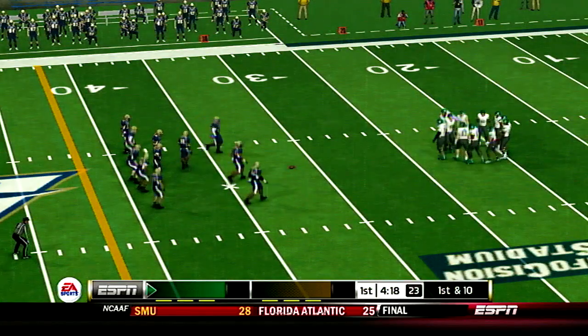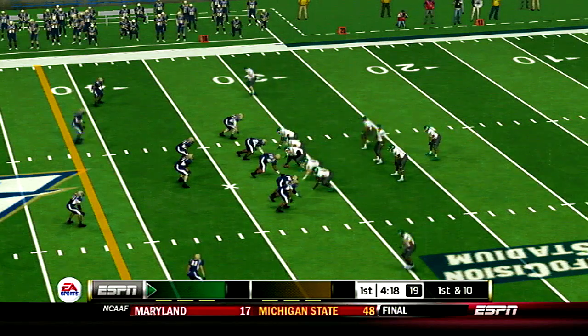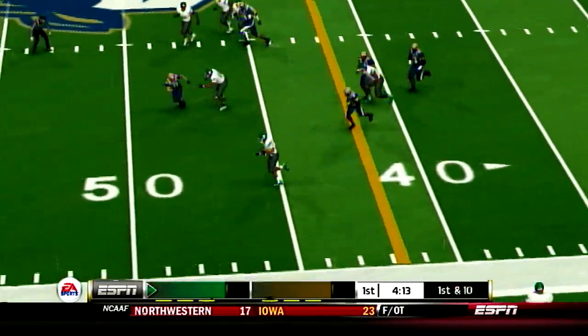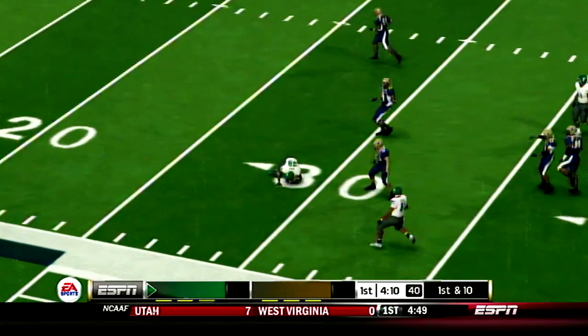Quarterback couldn't maintain possession on their last drive. Let's see what he does here. This quarterback can make good passes. He just needs to focus on not forcing the ball to his receivers. He's to the 40. Tackle right around the 32-yard line.